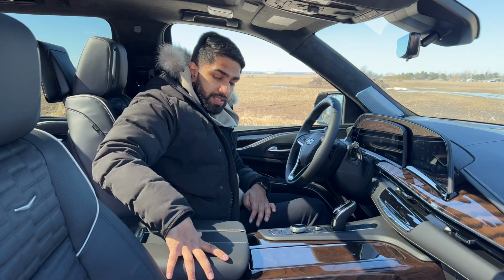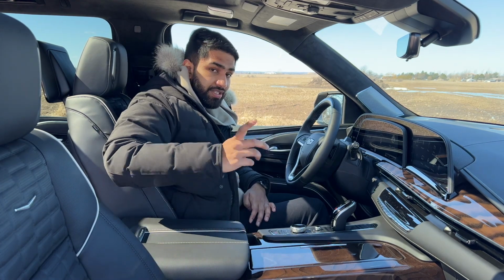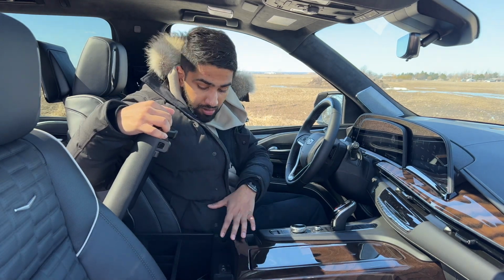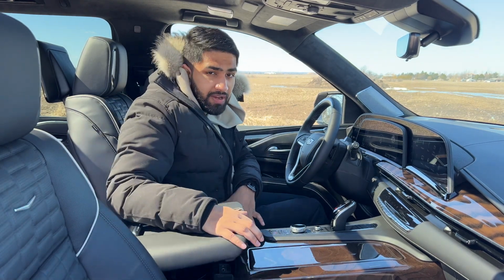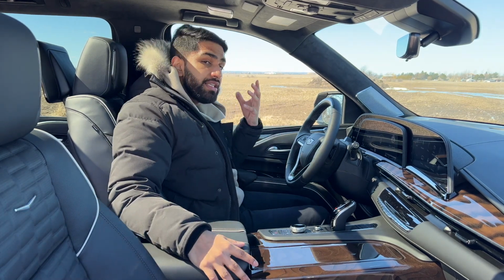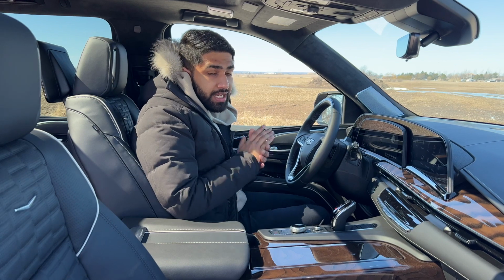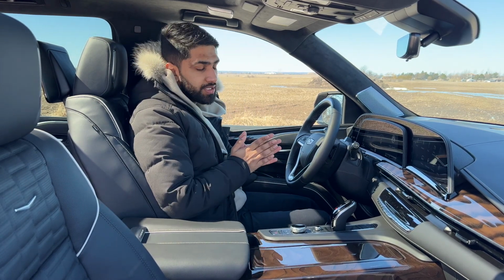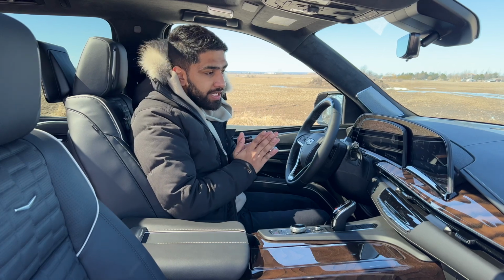We've also got our armrest here, which doesn't move or anything like that, just like the GMC Yukon. However, you can actually get this as a refrigerated arm console as well, which I feel might be very handy and useful, especially if you have a large family, or if you want to take the Escalade out for trips. We've also got heated and cooled seats, and of course massaging seats, because what's an Escalade without massaging seats? All of that works really nicely, and I love that.